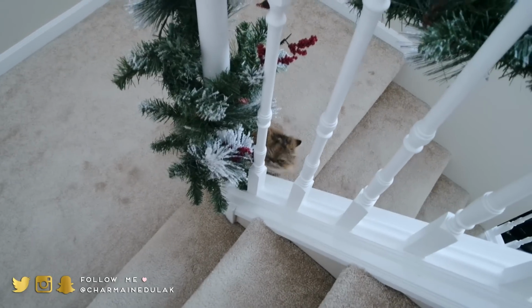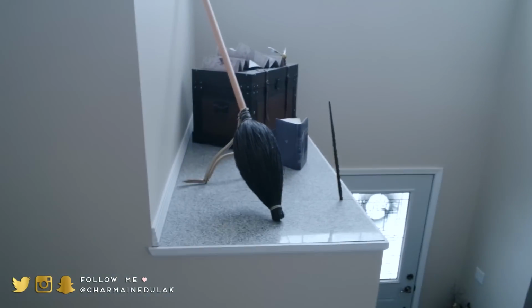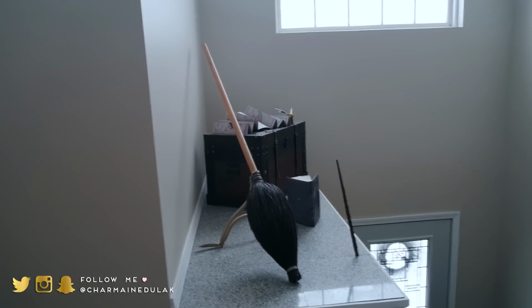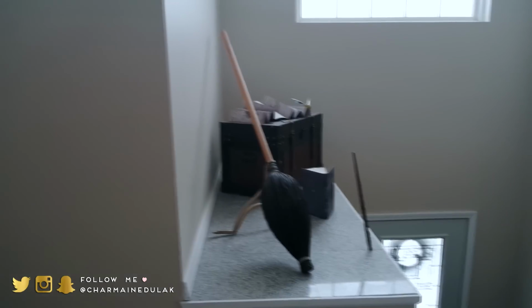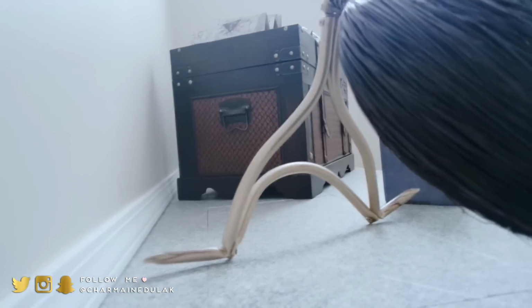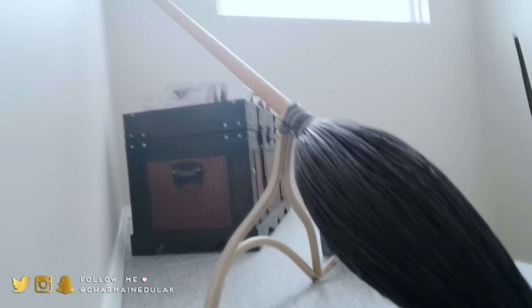Sushi, you left your toys. This wasn't here. He made the book too, Charmaine. Oh yeah, and he made the book as well. And then there's the golden snitch, not stitch. And then the chest. Where'd you get the chest from? eBay or something? Amazon. It's a nice chest. I wanted to use that as a coffee table. It's kind of cute. I made this little Harry Potter corner.